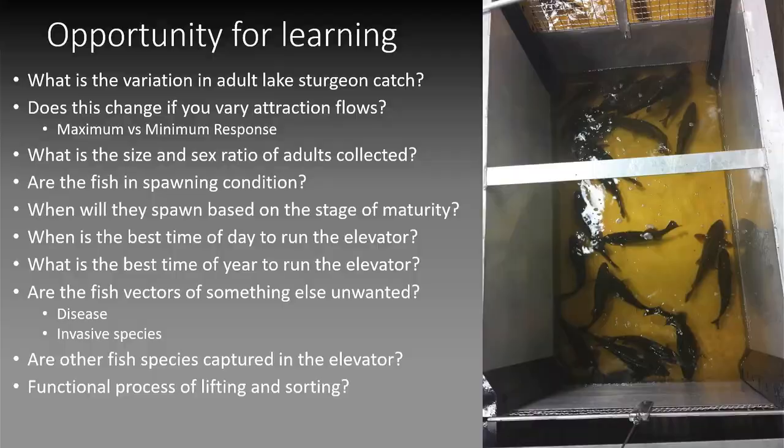What's cool though about this? Yes, it's fantastic that you can draw fish into this elevator, move them up, and then give them the opportunity to spawn upstream. But there was just a wild opportunity for learning when you're a research biologist, right? You start looking at this and you're like, well, there are so many questions that we have, right? So I'll just read a couple of these.